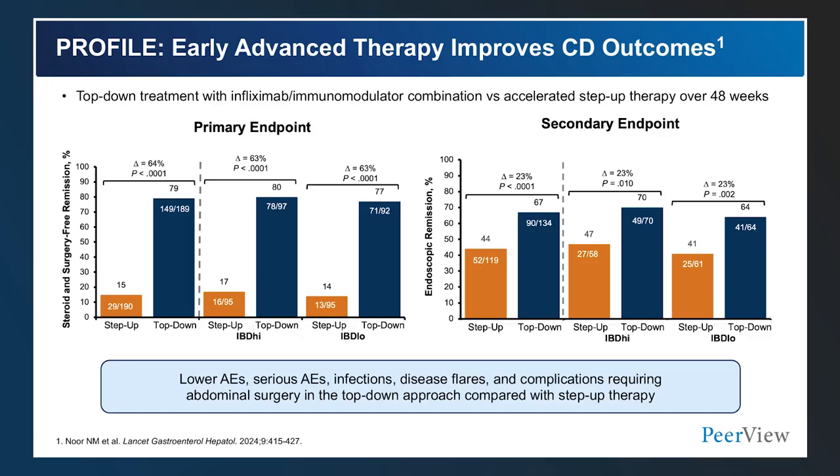And so this study, Profile, asks the question, what if we treat patients early? And what if we treat them early with biologic therapy as compared to a step-up approach where we're monitoring, and if they fail a corticosteroid, they'll get the next therapy. If they fail that therapy, they'll get one added.